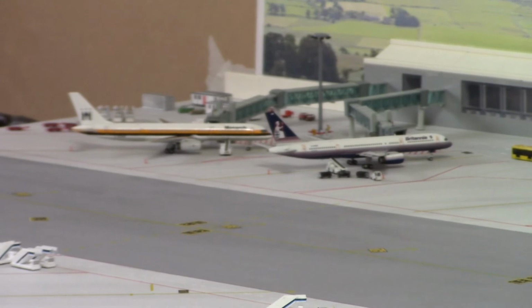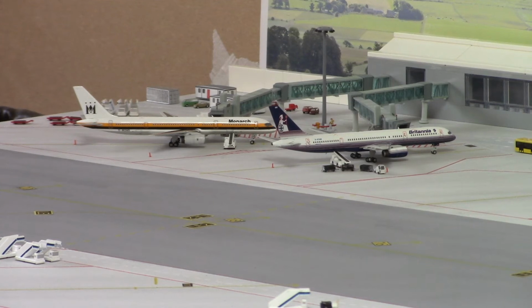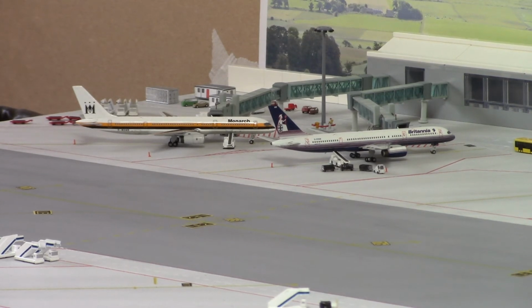We have these two British airlines. First of all, we have the Monarch 757-200. This is registration G-MONB, and this is operating a service from and to Manchester. Recently acquired for this project, and again a model that can be utilised through quite a few years. And then next we have a Britannia 757-200 as well. This is registration G-BYAM, and this is operating from and to Gatwick. As you can see, both are in service with the respective air bridges, and the Britannia is getting loaded there with some baggage as well.